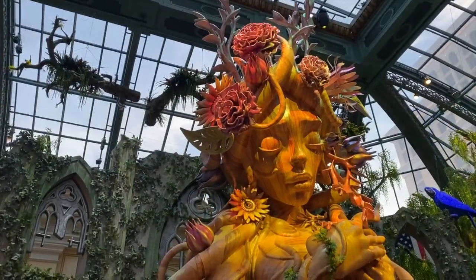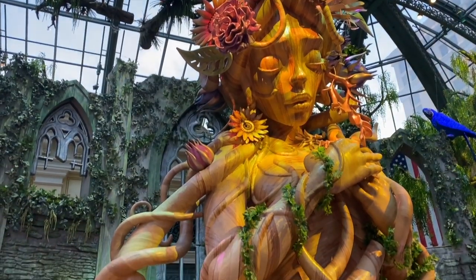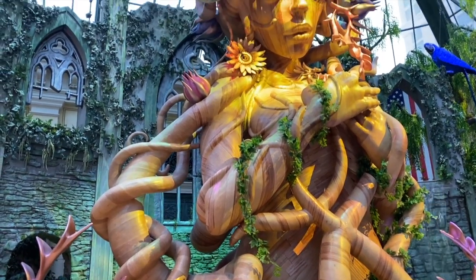At the center of the gardens is Gaia, the goddess of Earth, and she stands over 22 feet tall and is draped in vines and crowned with flowers. Gaia represents the sacred relationship she shares with humanity.